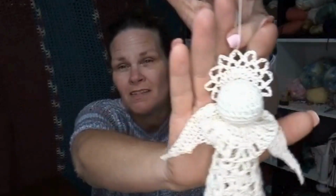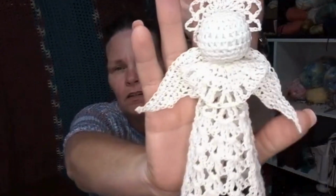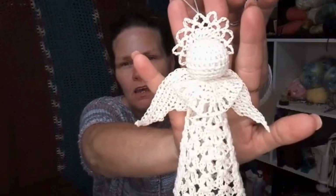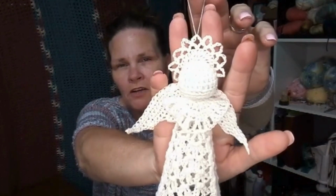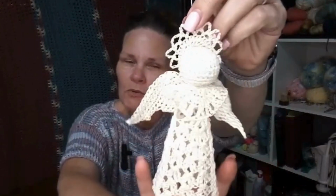I started this, I want to say, last Thursday or something like that. It is made with crochet thread. Aunt Lydia's crochet thread in a size 10, I think it is. I will post the pattern down below. For the angel pattern that I had, I didn't like the wings that were on it, so the wings are a different pattern, and then it didn't have a halo, so the halo is a different pattern. So for this, I used three different patterns.